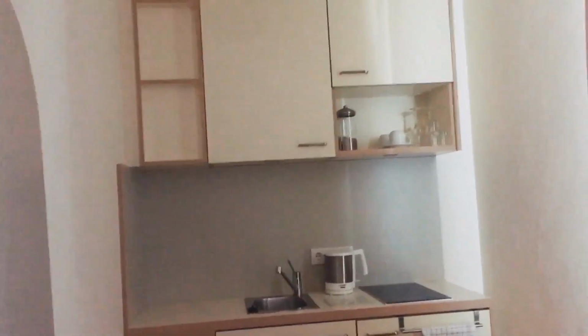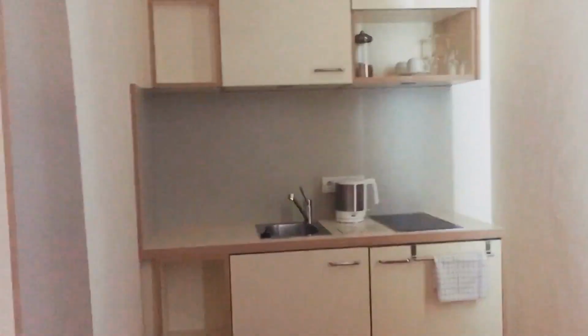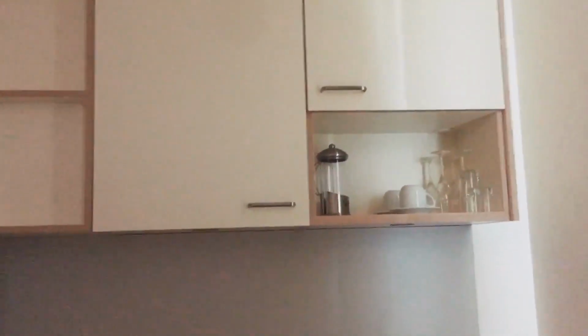So there's a kitchenette which appears so far to have everything. Well, let's see. The most important thing for me is coffee. So when there's that there, it means for me it's a bonus. It wins. Let's see what's in here.